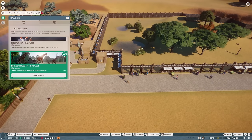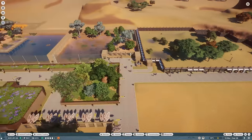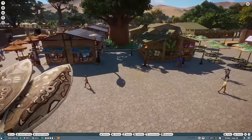We also have a reward, I believe, for breeding two new habitat animals of different species. We've done 5 out of 2, so we smashed that. We need something else. Oh, we need a zoo inspection report with a rating of 5 stars overall. We can do that. And souvenir profits of 500. I don't think we have any souvenirs so far. That could be something we're massively missing out on. Do we have any souvenir shops?